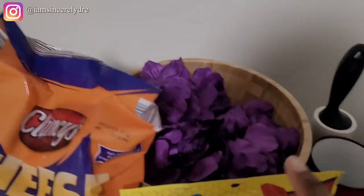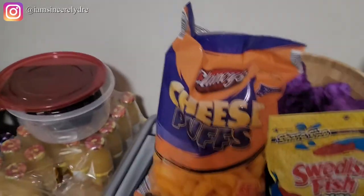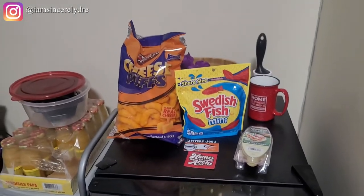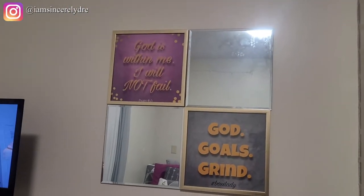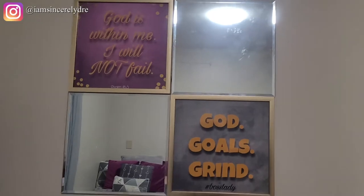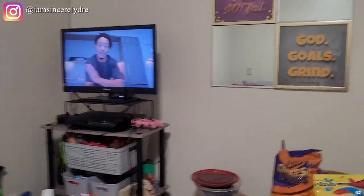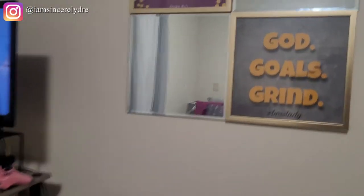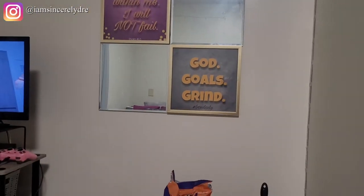Then I have this little bowl that I usually keep fruit in, but I don't have any fruit because I'm going home tomorrow. Random snacks and stuff stay up there. Then I got my God Goes Grind and my God Is Within Me, I Will Not Fall, I Will Not Fail. And my mirror is right here because this is the first thing that I want to see when I wake up. I want to be aligned with my faith and what I believe in. So that's why I like putting that right there.